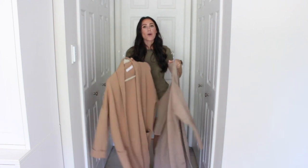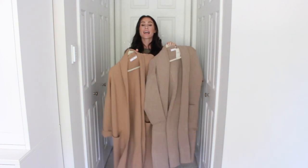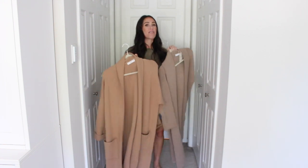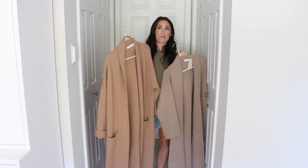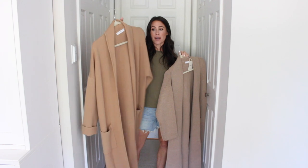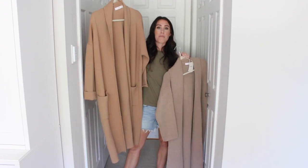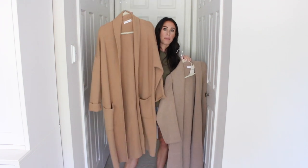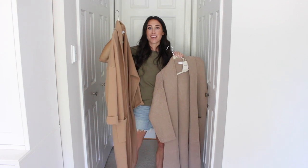Right, first up from Mango, I have to mention the Mango Coatigan is back. It is my favorite piece. This is the camel one. I have owned this one for like three, maybe more years. I got it when it first came out. This has been probably my most worn fall piece in my closet. I wear it over and over and over. I love this thing so much.